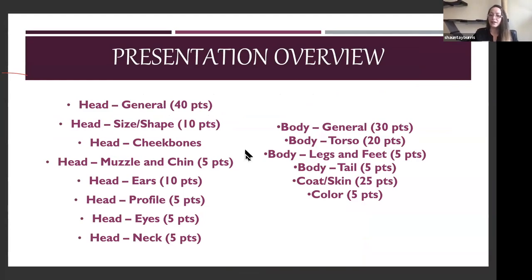So this is how the point breakup is for our breed standard. In all of the head section, we have a total of 40 points. It's broken up into little sections like the size and shape of the head, the muzzle and the chin, the ears, the profile, the eyes, the neck. And then our body is 30 points. 20 of those points are in torso, 5 in legs and feet, 5 in tail, 25 in skin and coat, and 5 in color.